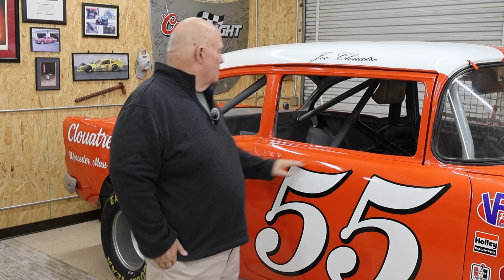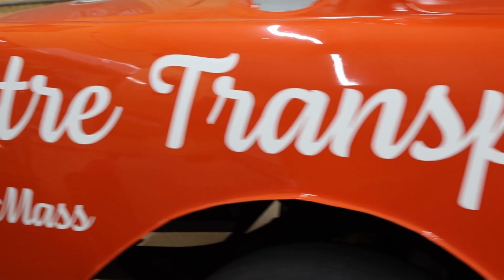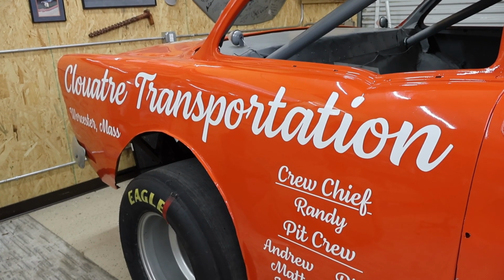So when I had a chance to put my own graphics on this car, I decided to do a tribute to my grandfather. So in the back rear quarter, you'll see Clouatre Transportation, that's my last name, and you'll see Worcester, Massachusetts. Well, back during the Depression, my grandfather started a trucking company called Clouatre Transportation, and he made it work. And although I never met him, I wanted to do a tribute to my grandfather.